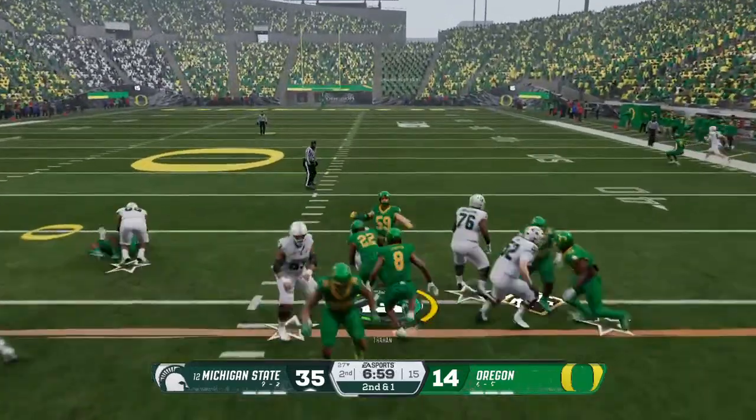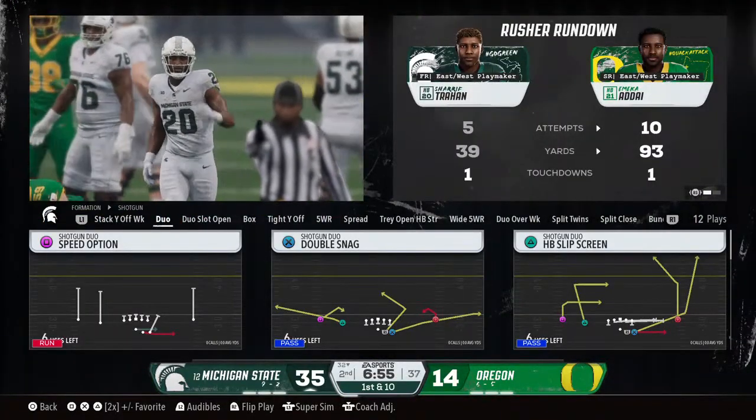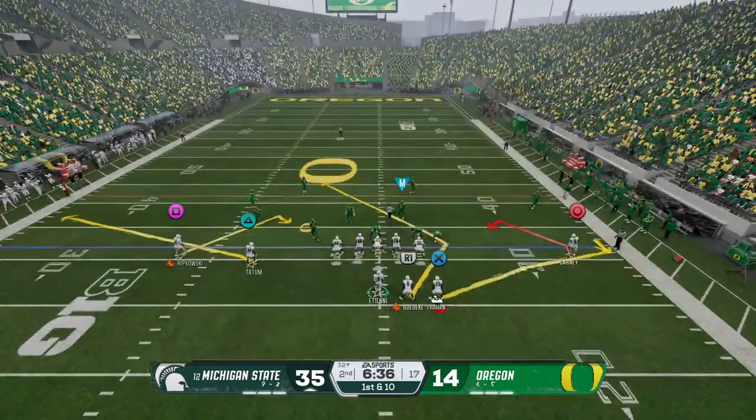From the gun, they'll give it on the inside. That'll be enough for a fresh set of downs. He gets it to the 32. They'll snap this one from the 32. It's 1st down.